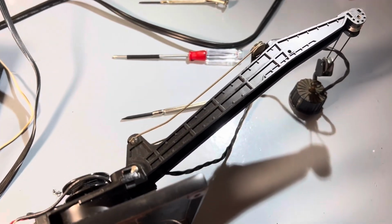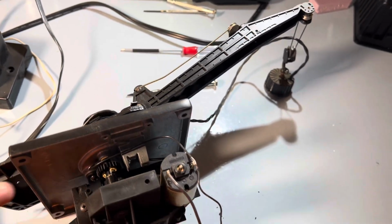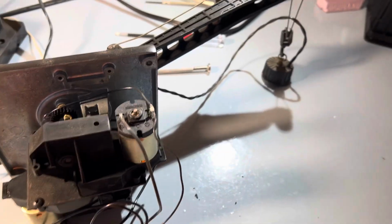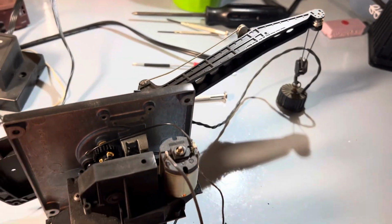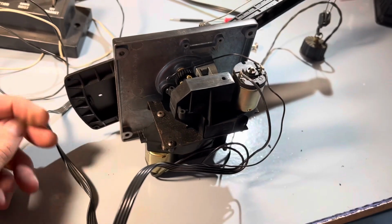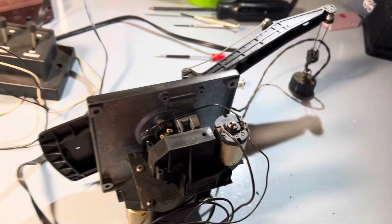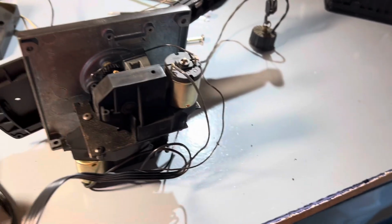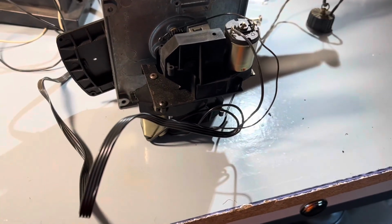This one, I gotta remember. One of them runs the hoist, one of them runs the actual, I don't know what you call the top part. There's a technical name for it. The bunkhouse or controls, but that is the left and right swivel. So I already replaced the left and right swivel one.